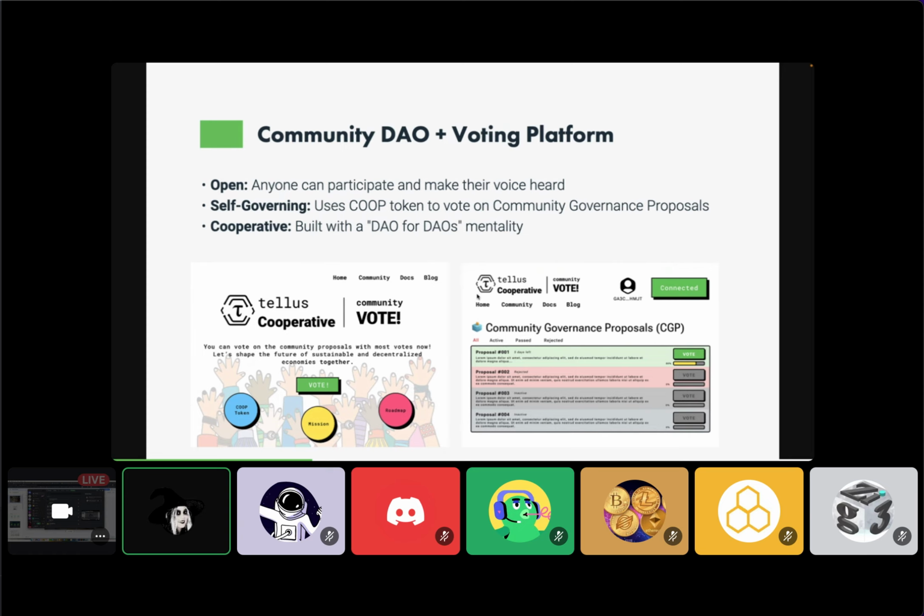As we've grown, we've realized how tokens really play out in a network, and we made sure that our token, the co-op token, which we have not launched yet, as we want as much community input as possible, only works for launching our community governance proposals. The community DAO and the voting platform are going to be connected from the forum to the blockchain. So we want all our community proposals, which will make up basically the governing laws of our company in the future, to pass through our own governance system.